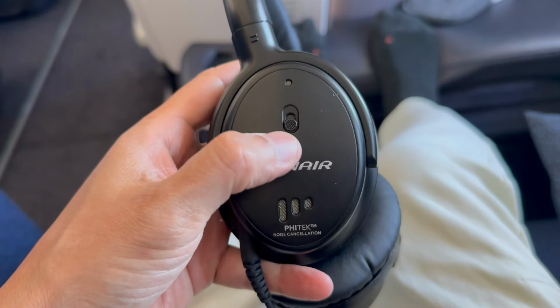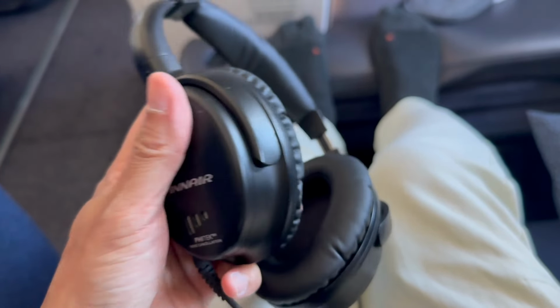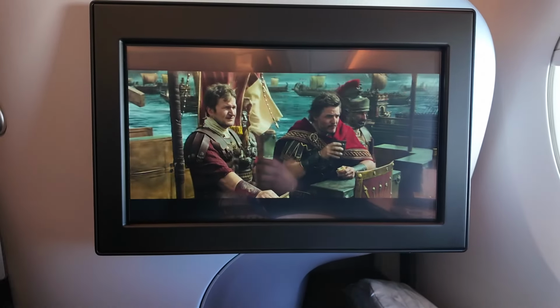Finnair also provides noise-canceling headphones. They're not quite on the level of Bose or Sony, but they're better than your typical airline pair. Comfortable to wear, solid noise canceling, and good enough to get immersed in a couple of movies.